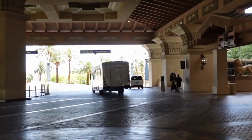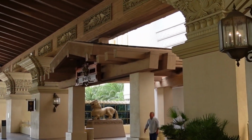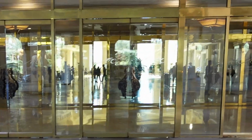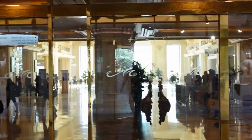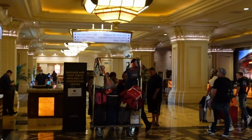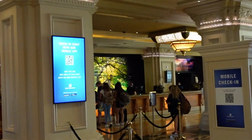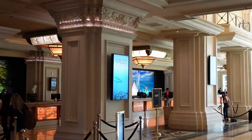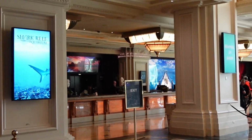We're gonna walk over this way to hotel and registration. So as you enter in this way, this is into the main hotel. This way. So over here, this is the bell desk right here on the left. And over here on the right, this is all hotel registration.